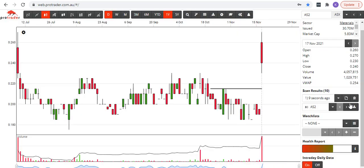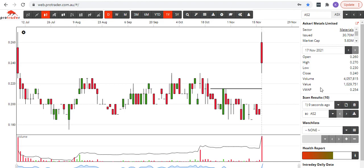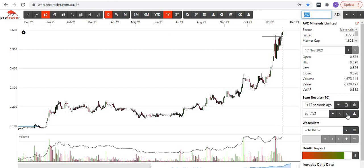Okay, so we've got 10 results. So let's just go through these. That one's gapped up, so we'll move on very quickly. ABZ doesn't look too bad. It's not a great pattern, but you could call that a breakout, I guess. I'd be looking at the 60-cent level more than anything. So maybe keep an eye on that.